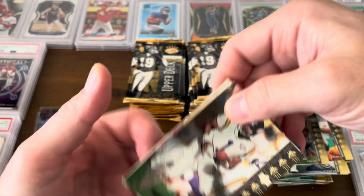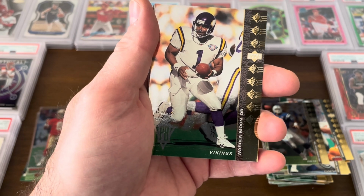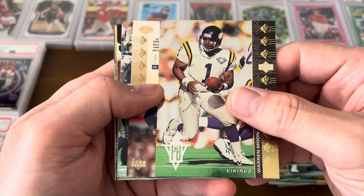I mean, Montana to me is certainly the greatest 49ers quarterback, maybe one of the greatest. I mean, he's definitely one of the greatest quarterbacks of all time. But Young was a hell of a signal caller. There's Warren Moon.